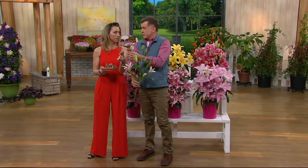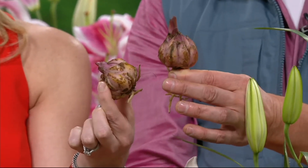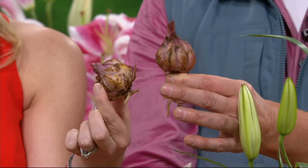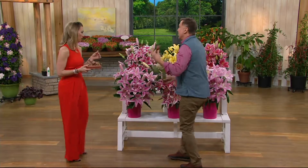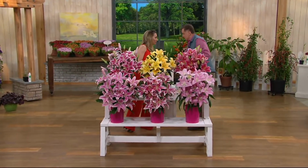You plant this when it arrives at your garden. Here it'll be near May, and you'll have flowers July, August, September. Yes, this season. Oh my goodness. And their beauty not only lasts, it multiplies. So you can divide these and start new plants.